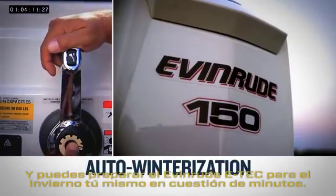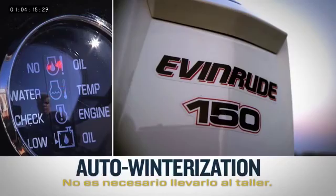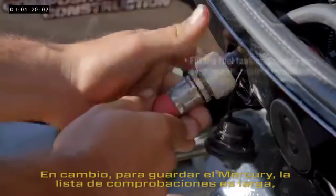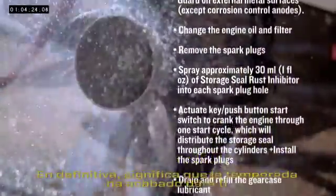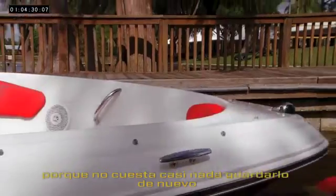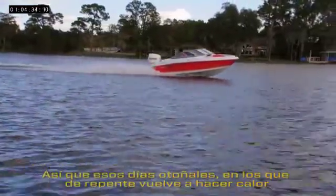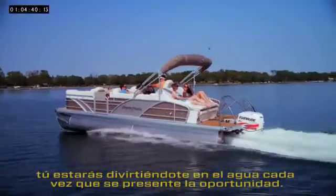And you can winterize an Evinrude E-Tech by yourself in a matter of minutes, no trip to the dealer necessary. On the other hand, to store the Mercury, the checklist is long and time-consuming and is best performed by a dealer. This pretty much ends your season. But with the Evinrude E-Tech, you don't have that worry because it takes almost nothing to re-winterize. So on those autumn days when the weather warms up again, while the Mercury's sitting in storage, you're out having a great time on the water whenever the opportunity arises.